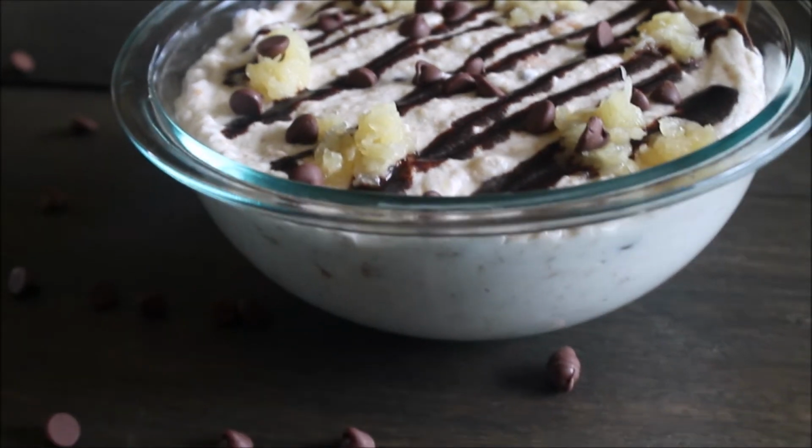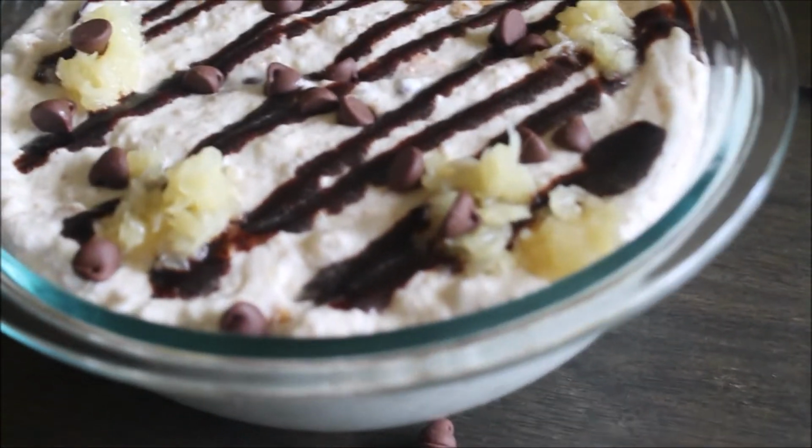This is rich, creamy, and refreshing, and dessert lovers of all ages will enjoy this Pineapple Fantasy.